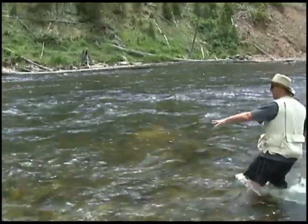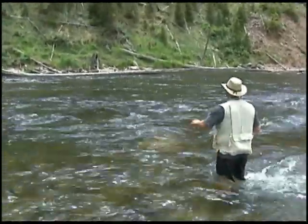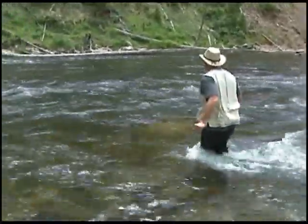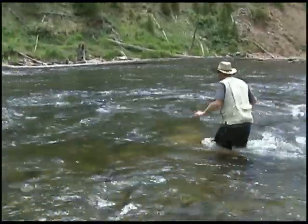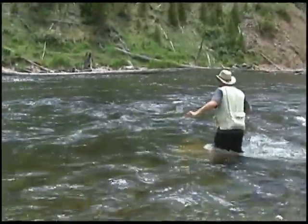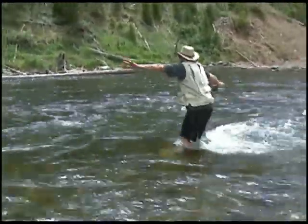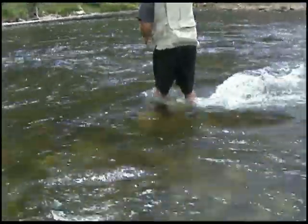This rock out here in the water is really nice because not only does it get you out of the water and the water pressure's not beating up against you, but it also adds a little more height. So you can cast a little bit farther, get a little better angles and a little better drift. The whole key is getting on it without falling.